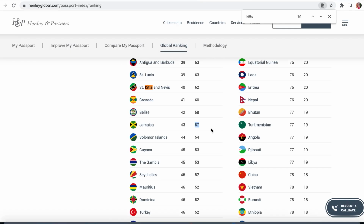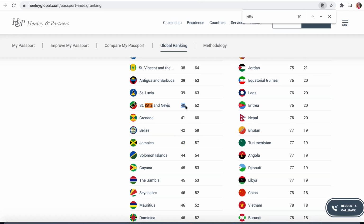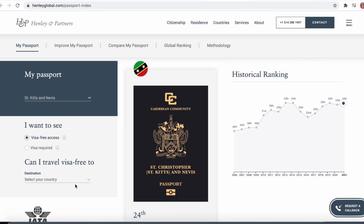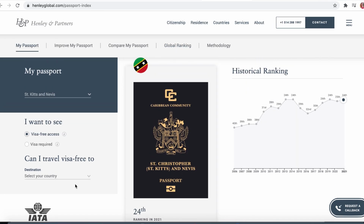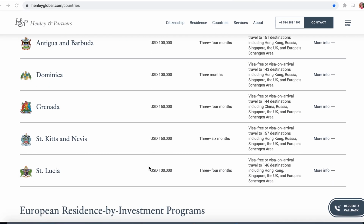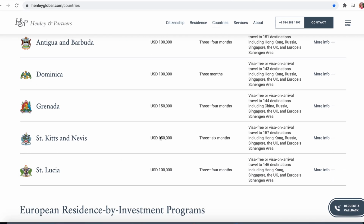As a result, if you look at historical ranking for St. Kitts and Nevis on the list, it was 40th in 2006, about the same as Jamaica in that year. And now St. Kitts and Nevis is 24th with 157 visa-free destinations. So anyone can invest just $150,000 directly into St. Kitts and Nevis and get this powerful passport in return.